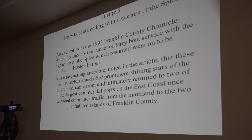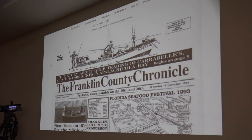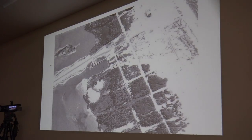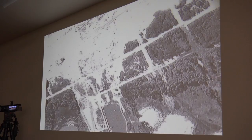In 1993 is when they went away, and this is the Franklin County Chronicle documenting that departure. They serviced Dog Island as well. I noted that there was a dredging activity on Dog Island underway as well, currently before the planning and zoning. So as the ferry boat service subsided, the basin continued to enjoy a lot of usage, and this next photo is from October '69.